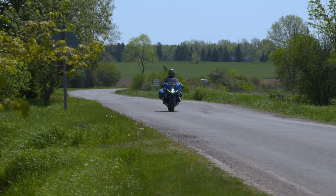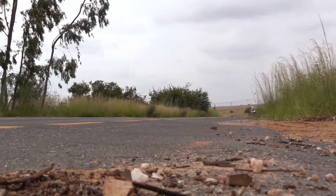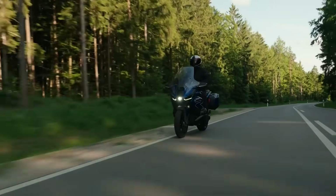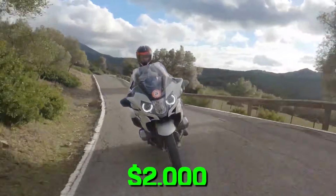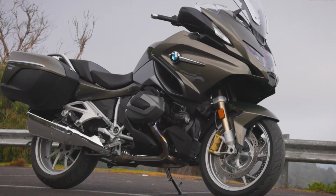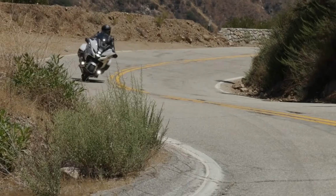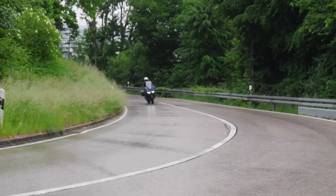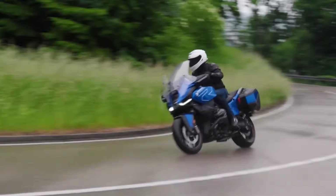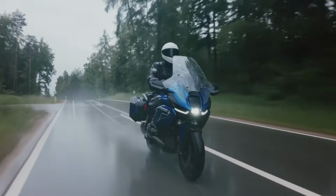BMW has quietly acknowledged the problem by introducing new venting designs and inspection intervals, but they've stopped short of calling it a defect. Unfortunately, for out-of-warranty owners, a new final drive can cost over $2,000, and that doesn't include labor. Some touring riders report needing replacements under 30,000 miles. A shock, considering BMW's marketing once promised lifetime durability. Adding insult to injury, the problem is unpredictable. Some bikes run flawlessly for years, others fail in the first season. It's a quality control gray zone that's hurting BMW's image among its most loyal customers, the touring crowd that values reliability above everything else.